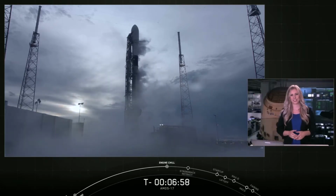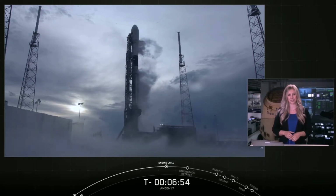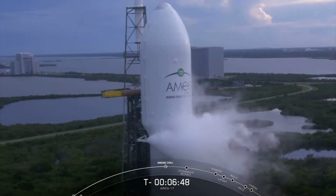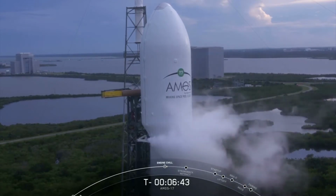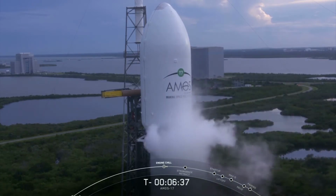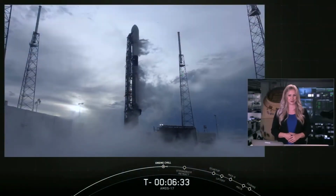As we mentioned earlier, tonight's mission is for Spacecom, a satellite operator headquartered in Israel. Today we're launching AMOS 17. AMOS stands for African Mediterranean Orbital Satellite, and the 17 is for 17 degrees east longitude location of the satellite. Built by Boeing, it'll be the most advanced high-throughput satellite providing communication services to Africa and have a life expectancy of over 20 years. Let's get some more details on our customer payload tonight.